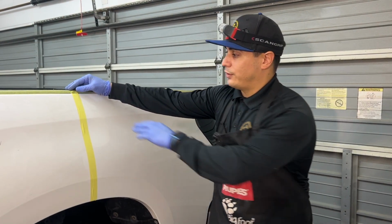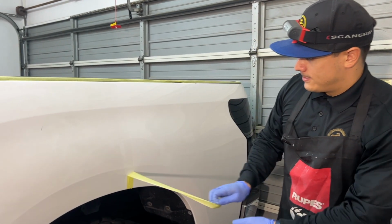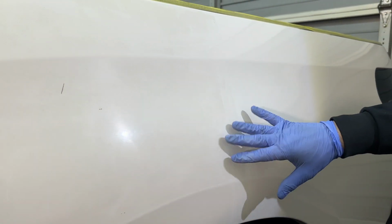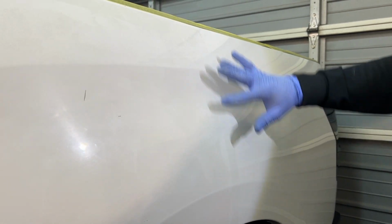So here we have another 50-50 of a side that we polished and then a side that hasn't been polished. And if you zoom in, you'll be able to tell the difference between the side that was polished and the side that was not polished. You can clearly see the difference in gloss, how this is nice and clean white versus this is like hazy, chalky white. Look at the chalkiness, haziness. That's oxidation mixed with grime.